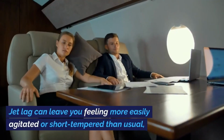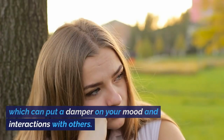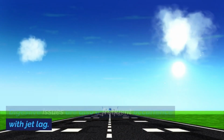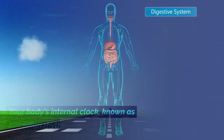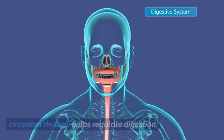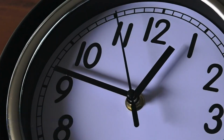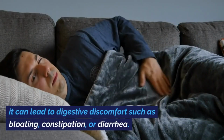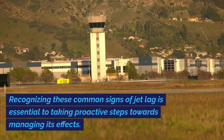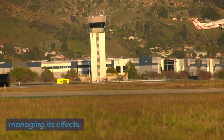Jet lag can leave you feeling more easily agitated or short-tempered than usual, which can put a damper on your mood and interactions with others. Digestive issues are also a frequent occurrence with jet lag. Your body's internal clock, known as the circadian rhythm, helps regulate digestion. When this rhythm gets disrupted due to crossing time zones rapidly, it can lead to digestive discomfort such as bloating, constipation, or diarrhea. Recognizing these common signs of jet lag is essential to taking proactive steps towards managing its effects.